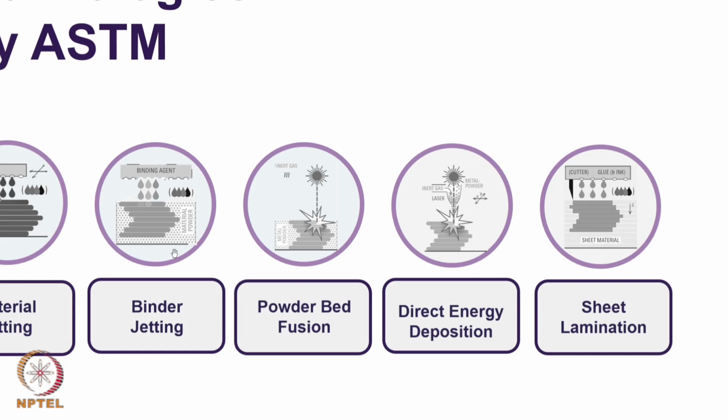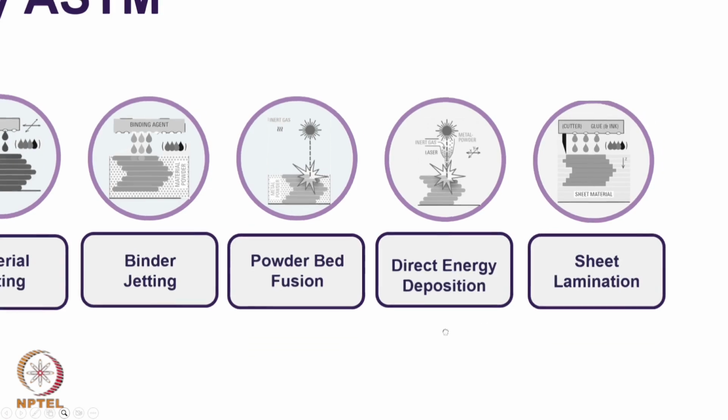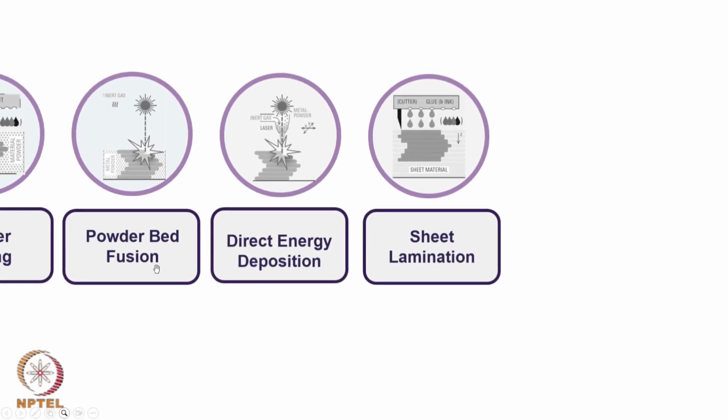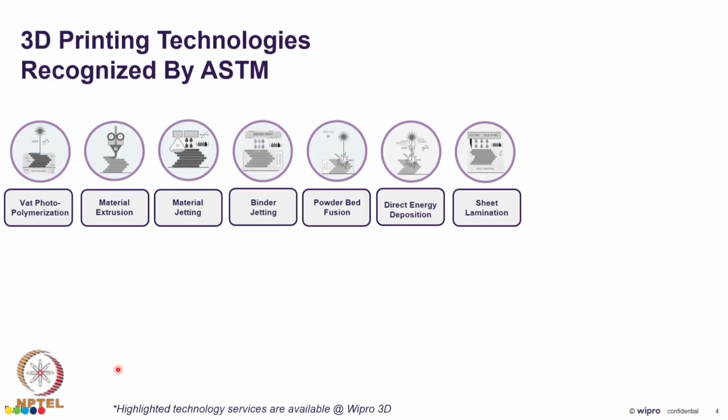You can make these simple shapes, and these can be used during sintering. So, these are the 4 technologies that we discussed this week. Going forward, we will be discussing powder bed fusion technology, direct energy deposition and sheet lamination processes. So, in the next week, week number 2, we will discuss these 3 technologies.